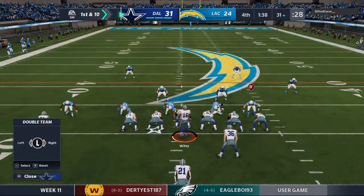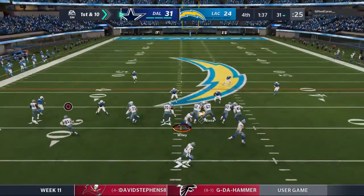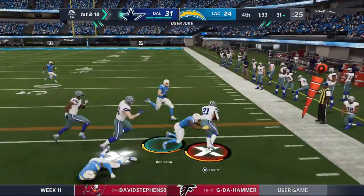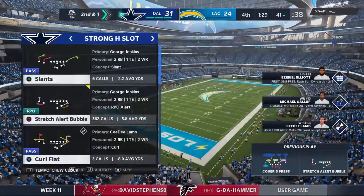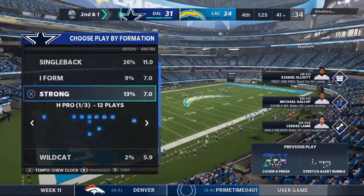About set for this next drive by the Cowboys offense. And still a little bit of time left, but the defense can't stop the clock, so 3 kneel downs should be enough to finish this one off. And able to use his blockers to get this up over the 40. Give him 9 on the carry that time, and they're set up with a 2nd and 1.